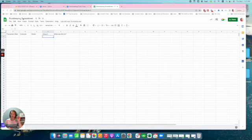Literally, this will take you 60 seconds to put together. But whatever you use, if it is Google Sheets, Excel, whatever you want to use, create the bookkeeping spreadsheet. You can name it whatever you want. And then you can have these columns, just very simple.